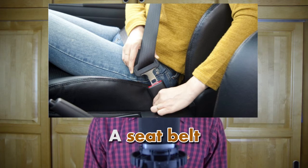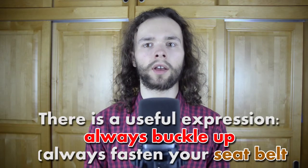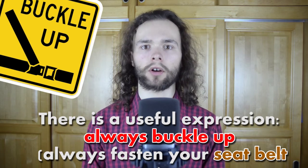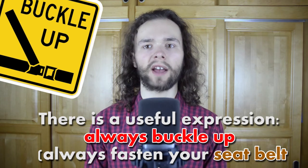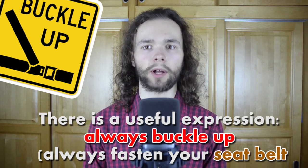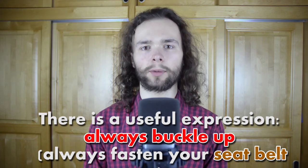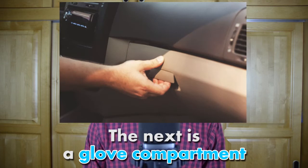A seat belt. There is a useful expression: Always buckle up. Always buckle up, which means always fasten your seatbelt.